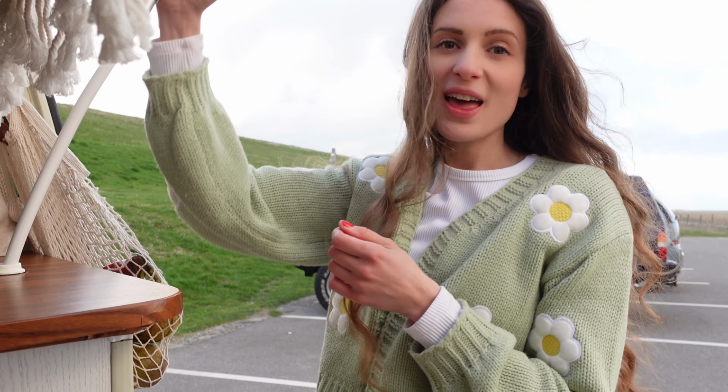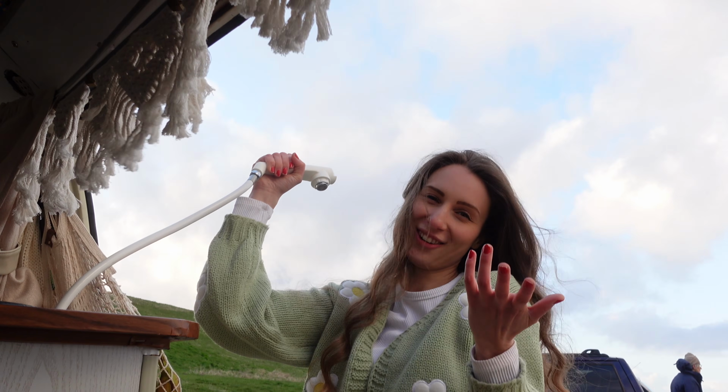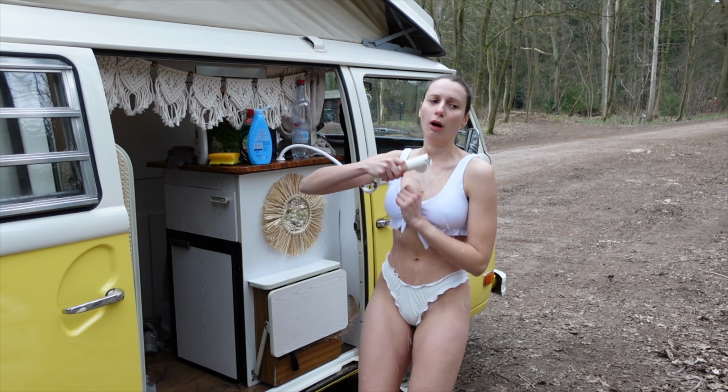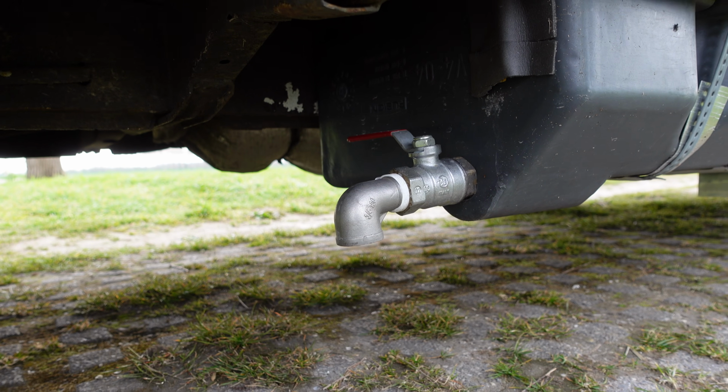And if I want to have a cold shower outside, I can just pull it out and shower right here. We actually did it, and it's freezing. We did it before, but we only have cold water, so... Underneath the sliding door we added a grey water tank that fits 45 liters.